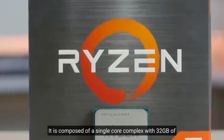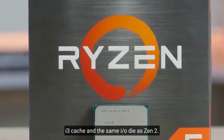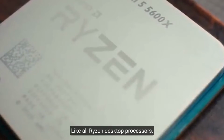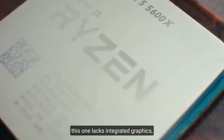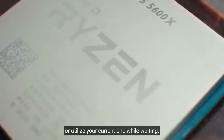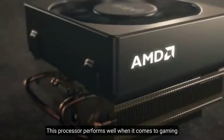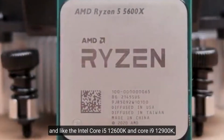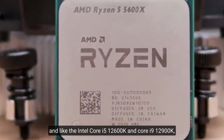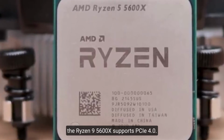It is composed of a single core complex with 32 MB of L3 cache and the same I/O die as Zen 2. Like all Ryzen desktop processors, this one lacks integrated graphics, so you'll need to acquire a new graphics card or utilize your current one while waiting. This processor performs well when it comes to gaming, and like the Intel Core i5 12600K and Core i9 12900K, the Ryzen 5 5600X supports PCIe 4.0.